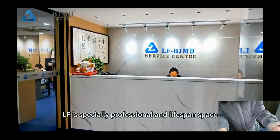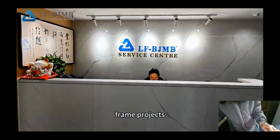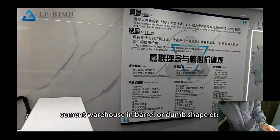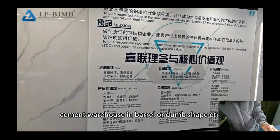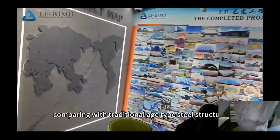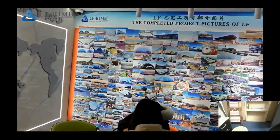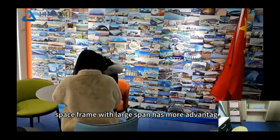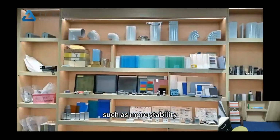LF is especially professional in large-span space frame projects, such as cold storage and cement warehouses in barrel or dome shape, compared with traditional H-type steel structure. Space frames with large spans have more advantages, such as more stability, beautiful appearance, saving cost, etc.